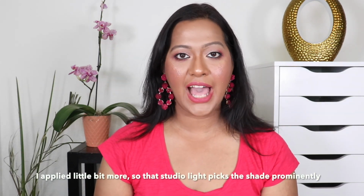Wow. This one, Color of Dreams, just gives a very natural, shiny, everyday kind of look. And this is not at all sticky. These are absolutely gorgeous. Now this is how it looks after the application.